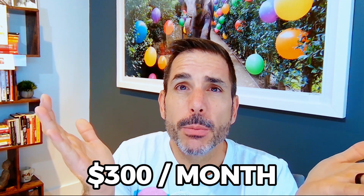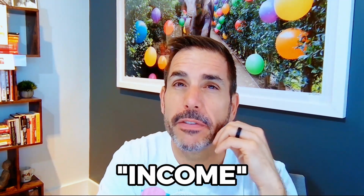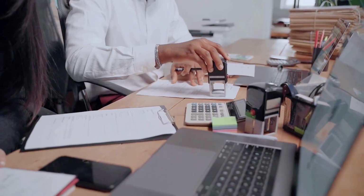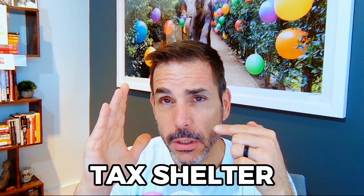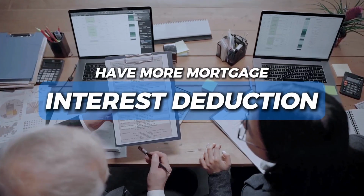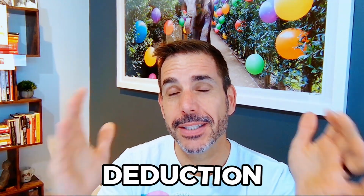Let's say it's $300 more per month for that loan than a traditional conventional loan. So $3,600 more in interest, okay? Would you rather pay the IRS whatever that's going to be so that your income qualifies traditionally by those bank lenders that are telling you to claim your income, or have more of a tax shelter, take advantage of the tax code, write off what you know and legally that you can, and have more mortgage interest deduction? That's what these loans are all about, the deduction.